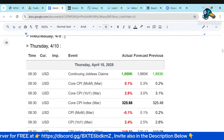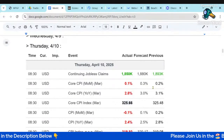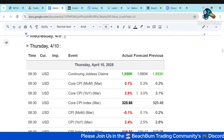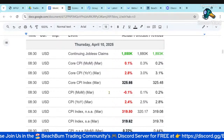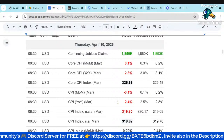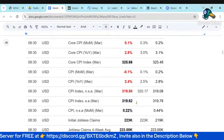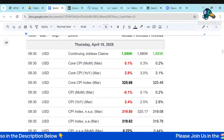And then oscillations in there. But again, the CPI data came out better than expected, so core only up 0.1 versus 0.3 expected. Year on year, down below 3%, so 2.8. CPI month on month actually was negative 0.1 versus 0.1 positive expected. Year on year, down to 2.4. So again, this is showing, although inflation's still high, higher than the Fed's 2% target, it did come down in March.